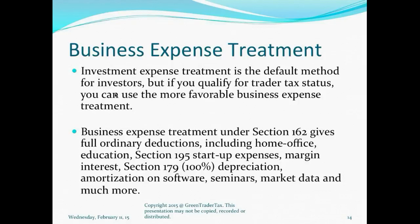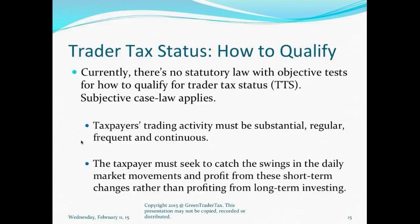Now, business expense treatment under Section 162 gives full ordinary deductions, including home office, education, Section 195 startup expenses. Let me stop there for a second. Those three deductions are not allowed for investors. And those are very big deductions for business traders. Margin interest as a business expense is a lot better than investment interest, which is limited to investment income as an itemized deduction. Section 179, 100% depreciation, all your computers, your equipment, your desk, the works, your intangible assets, amortization on software. You want to write off your seminars in full, market data, and much more.